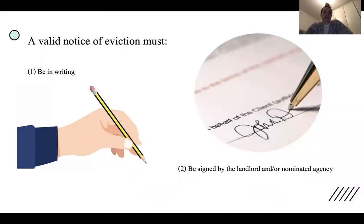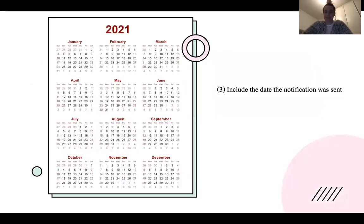A landlord can't just willy-nilly send a text message and say that they want you out of the property in the next week or whatever. It has to be formal. It can't be an email either. So yeah, a formal letter, a formal notice that is signed by the landlord or their nominated letting agent. The notice of eviction, in order to be valid, has to include the date that the notification was sent.